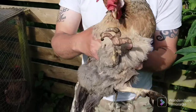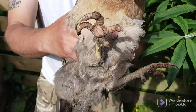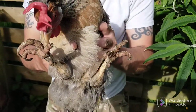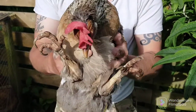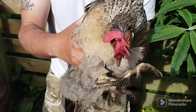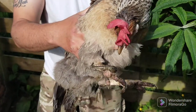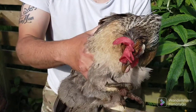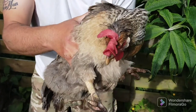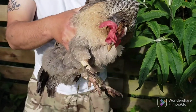As you can see with her feet, they're curly and the claws have got exaggeratedly long. That's because she can't dig and scratch. So we've got to clip those. This is the condition that's called curly toe, and she has lived with it and she's not doing too bad, but we just have to help her out.